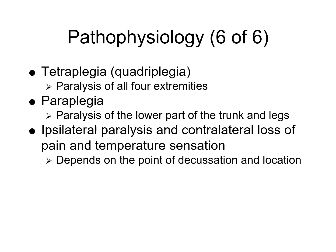Paralysis of all four extremities is known as tetraplegia or quadriplegia. Paraplegia refers to paralysis of the lower part of the trunk and legs. Trauma in the lumbar region would interfere with function of the lower extremities and the sacral parasympathetic nerves. Partial cord injuries can cause different patterns of impairment.